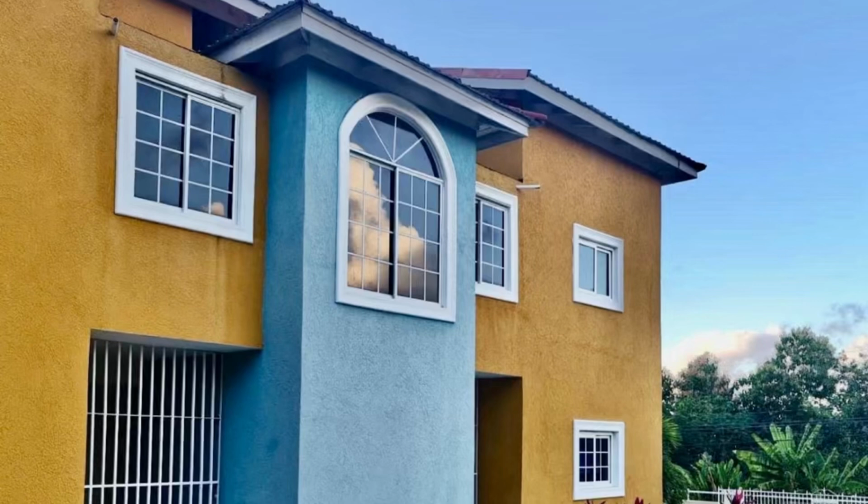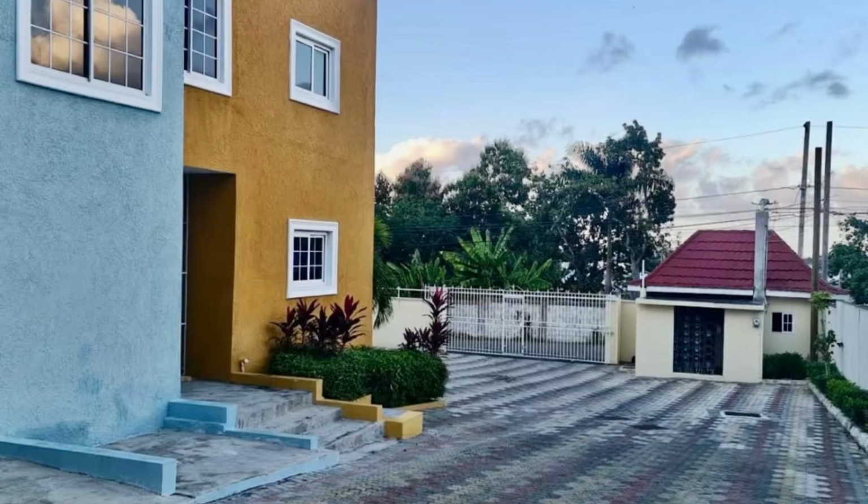I really like this one. I just love the colors on this apartment. So tell me what you guys think in the comments down below of this one here. 14 million Jamaican dollars in Reading, St. James, 1 bedroom, 1 bathroom apartment.